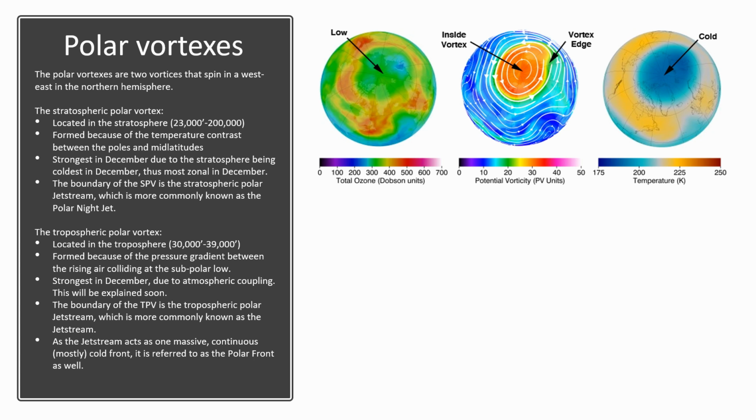So the summary of the tropospheric polar vortex is it's located in the troposphere, between a height of 30 to 39,000 feet. It's formed because of the pressure gradient between the rising air colliding at the subpolar low. It's strongest in December due to atmospheric coupling, which I'll explain later on. And the boundary of the tropospheric polar vortex is the tropospheric polar jet stream, which is just more commonly known as a jet stream. Everyone pretty much in the UK has heard of the jet stream.